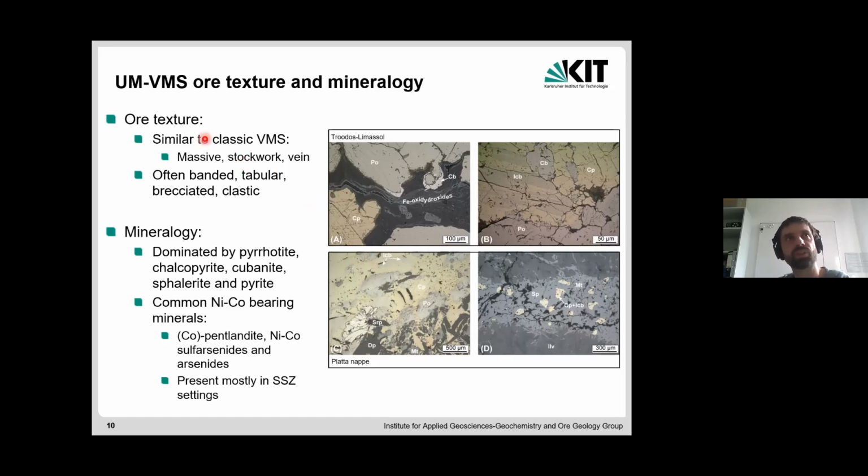Also, what's important is the mineralogy and the texture of the ores. They have overall similar textures to classic VMS deposits, so they tend to be massive. They also have stockwork textures and vein textures. But on top of that, they're often banded, tabular, brecciated, or clastic. And they actually have a bit different mineralogy than classic VMS deposits. They're dominated by pyrrhotite, chalcopyrite, cubanite, sphalerite, and pyrite. And they also have common nickel-cobalt-bearing minerals such as cobalt pentlandite and nickel-cobalt sulfarsenide and arsenide.